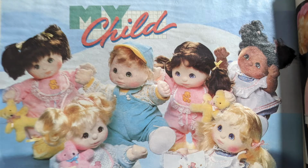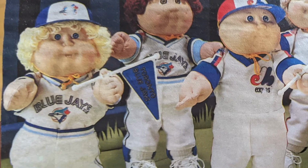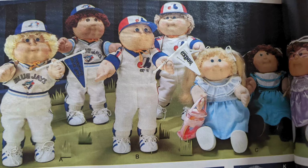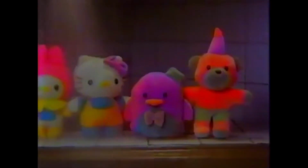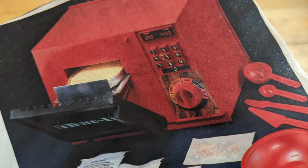I like that. Some Cabbage Patch Kids. Those are weird, man. I never got those then, and I still don't get them now. Although this one here's a Blue Jay, and he kind of looks like Kelly Gruber. There's Blue Jays and Expos because this is in Canada, so I guess I can get behind that. Oh, look, Hello Kitty's in here. That's Hello Color, a color change. I remember that now, a color changing Hello Kitty. There's an Easy-Bake Oven. You cook things with a light.